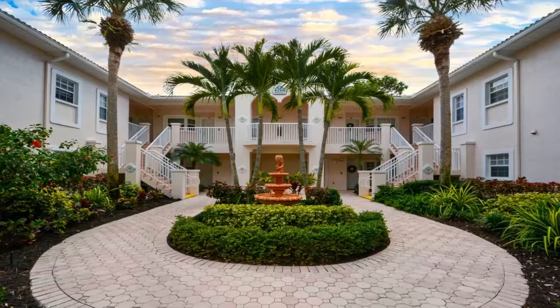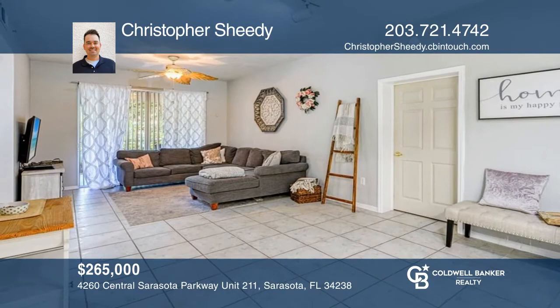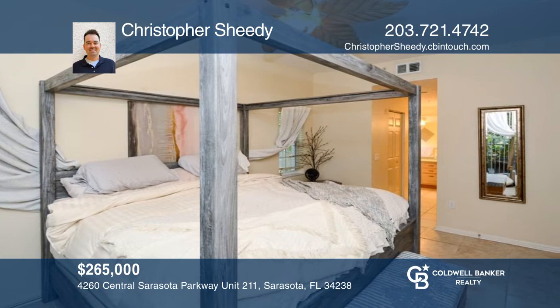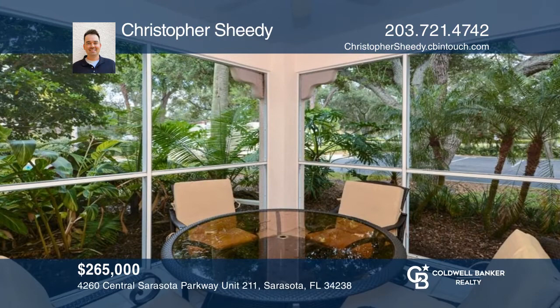Come see this beautiful 2-bedroom, 2-bathroom unit located in the highly sought-after Plaza del Flores. Some of the many updates include newer appliances, high-end quartz countertops, repainted wood cabinets, and stainless sink. You'll love the screened lanai, which is shaded by mature and beautiful landscaping. Plan a tour with Christopher Sheedy today.